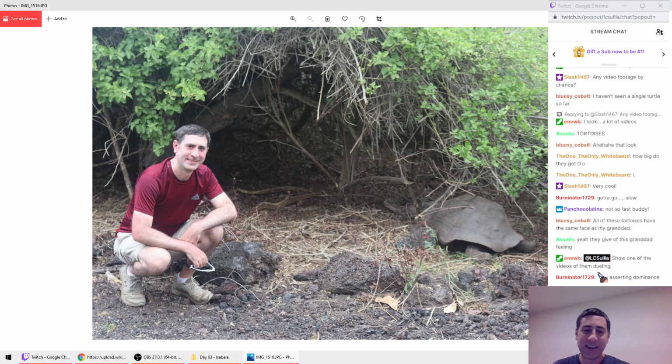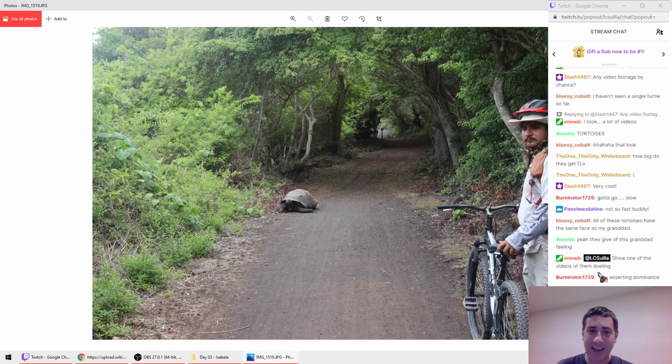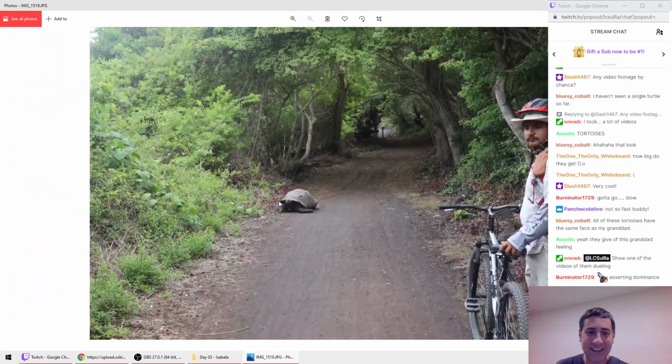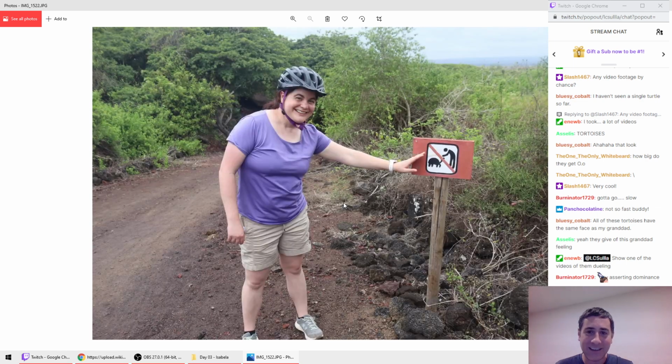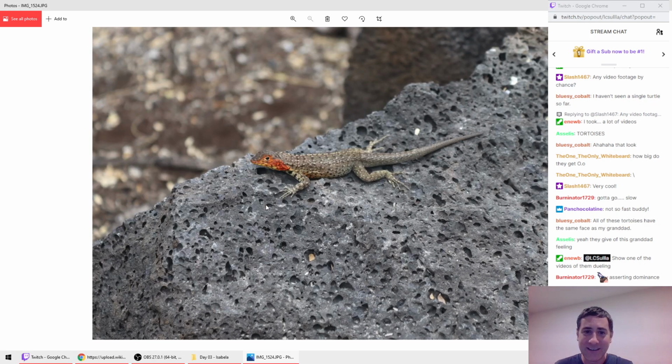One of the cool things about this was we were able to spot tortoises not in the breeding center, but in the wild. So here's a tortoise just out in the wild, right by the side of this path. And this is actually a different one. Oh, look, there's a tortoise right there by the side of the biking path. They got very scared when people appeared, so we didn't want to get too close because they would pull into their shells and we felt kind of bad. So, yeah, there's the don't touch the tortoises sign. We were on Camino de las Tortugas, which I believe is Path of the Turtles or Tortoises.